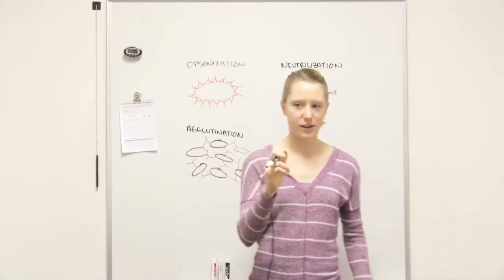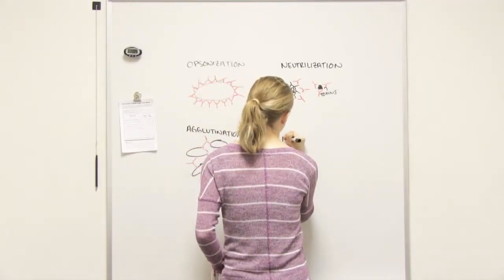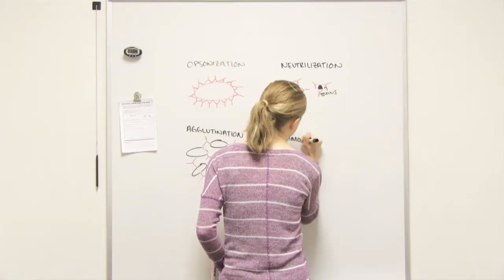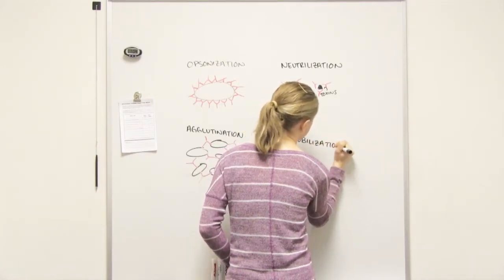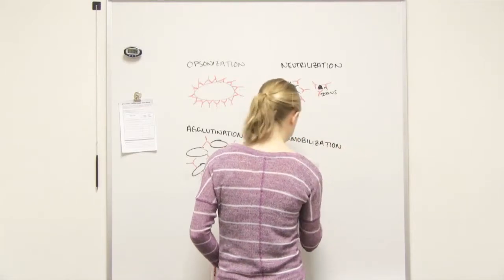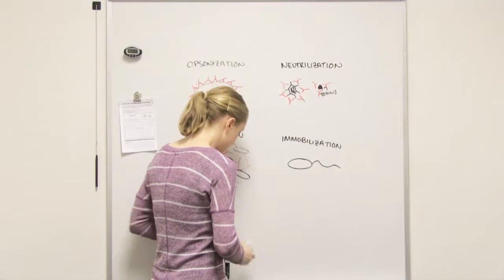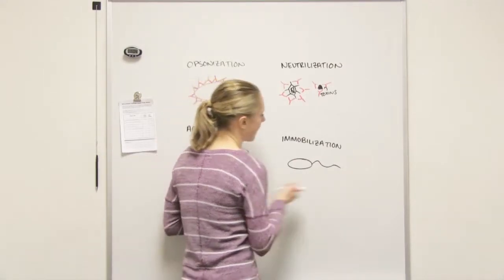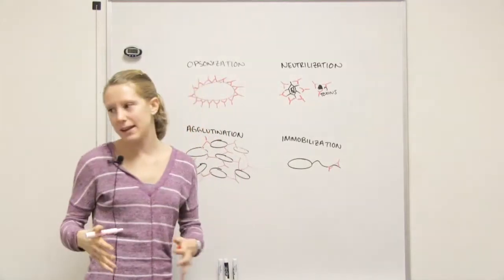Flagella. What's a flagella for? Movement. Yeah. So immobilization. Probably spelled this one wrong too. That's why I'm not an English major. Okay. So immobilization is when we have antibodies that attach to something that helps with mobility.